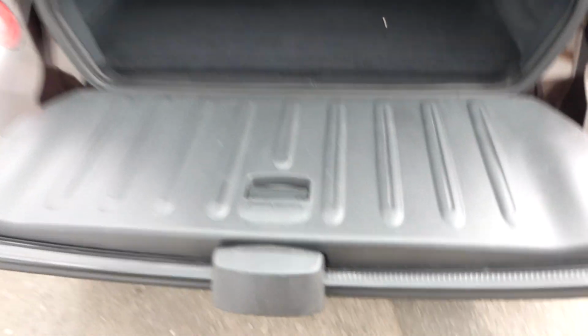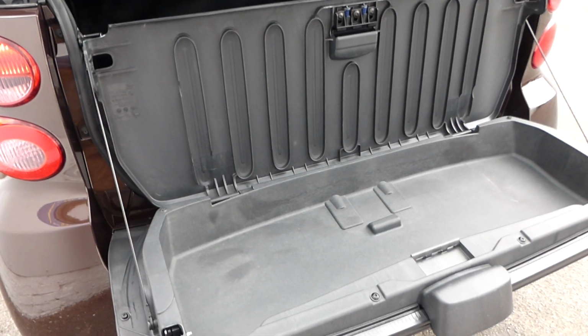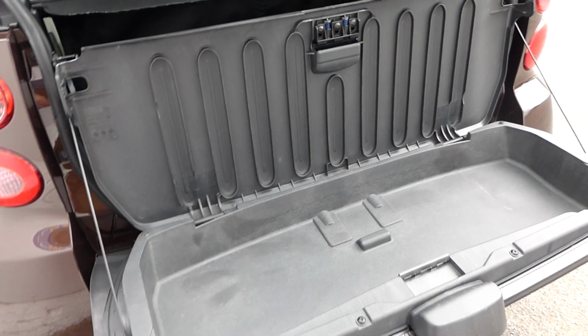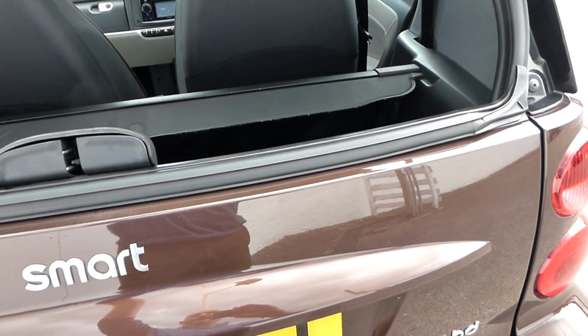There's the boot, the storage behind the seats as well, and here we have a very useful secret compartment which you can fit some shoes and handbags in there, girls. So you can do all that without telling your boyfriend or husband you've been out shopping. You can store them in there and whip them out when they're not looking. Or the men, if you fancy some fishing rods or golf clubs, you might get them in there without the girlfriend or the wife knowing about it.